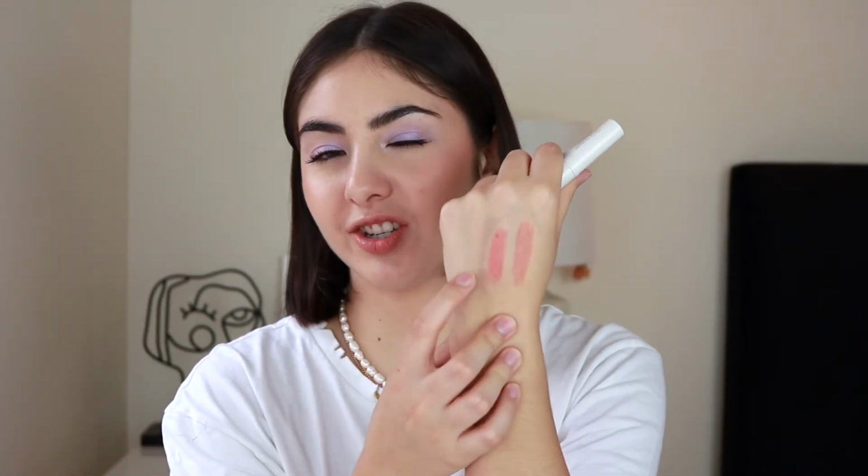Even this shade is a lot more intense, but when it's sheered out, it's so easy to use, and you can actually build it up for a little bit more intensity. It's never gonna look super intense. It's always gonna look sheer and blotted, but oh my god, it's such a cool look. They're so easy, they're so comfortable. You can layer them on top of like a chapstick or just wear them on their own, and they will look matte, but they will not dry out your lips.